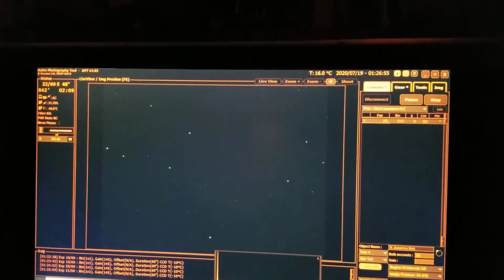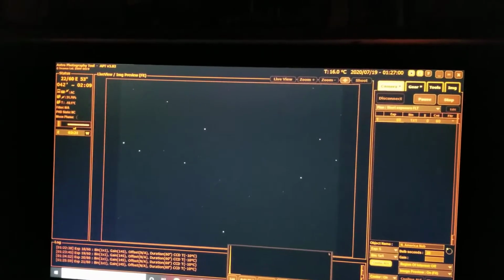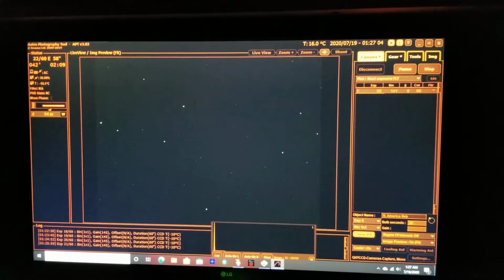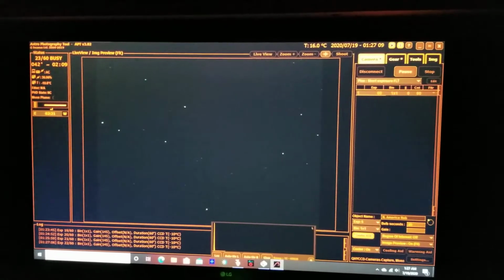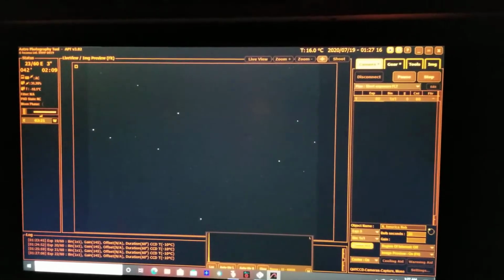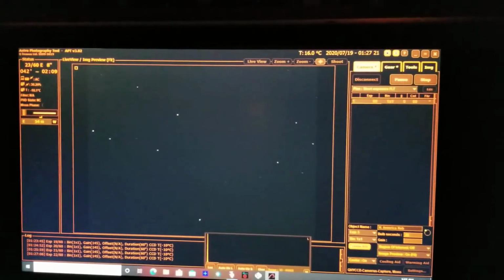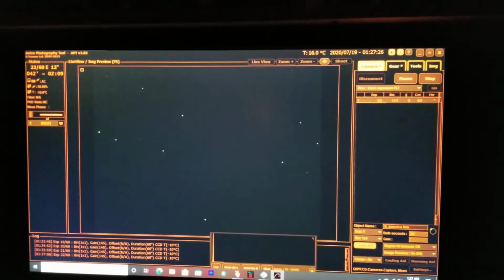Well, it's just about 1:30 in the morning now. My equipment, as usual, has been giving me headaches all evening, starting with Microsoft wanting to update the software in my little microcomputer out on the mount. The camera's hung up, and so I had to reboot it. As soon as I rebooted it, that upgrade was in there.